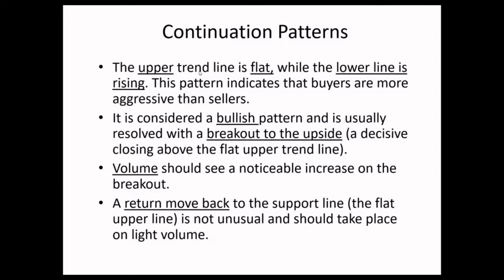The ascending triangle. The upper trend line is flat, while the lower line is rising. This pattern indicates that buyers are more aggressive than sellers. It is considered a bullish pattern and is usually resolved with a breakout to the upside, a decisive closing above the flat upper trend line. Volume should see a noticeable increase on the breakout. Have in mind that during formation of continuation patterns, volume usually dries out. And when the pattern is completed, suddenly you see again an explosion of volume.